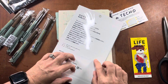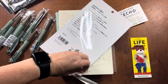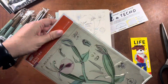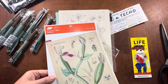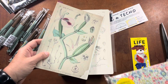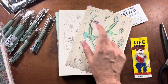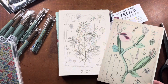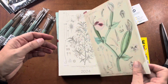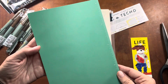And then this pencil board. I guess, honestly, this would look nice with the Liberty Hone as well. I think I'm going to use it with the Botanical just because it's same inspiration, same designer, well, botanist inspiration. Love that color on the back. That's really nice.